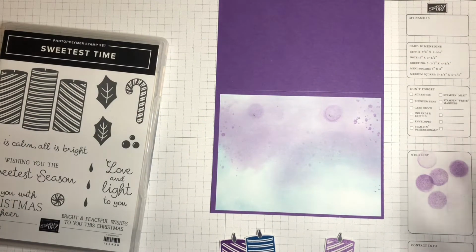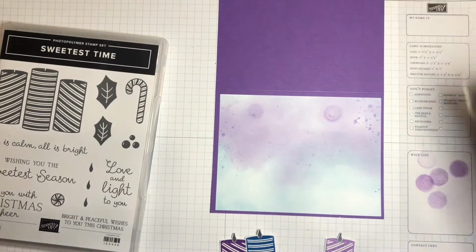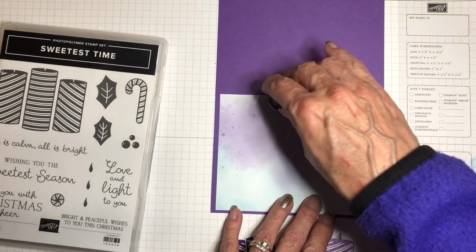And with the Pacific Blue, I'm going to do the same thing. I'm going to make a little blue halo with it. Don't want it too dark for sure. It's just a light. There we go.